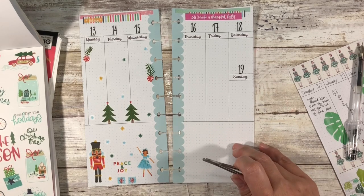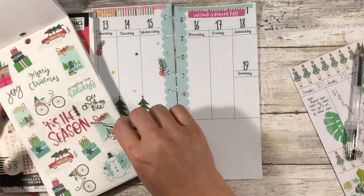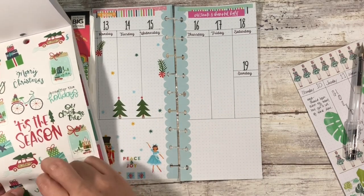So for this side, we are going to use this page. I like the bicycle.